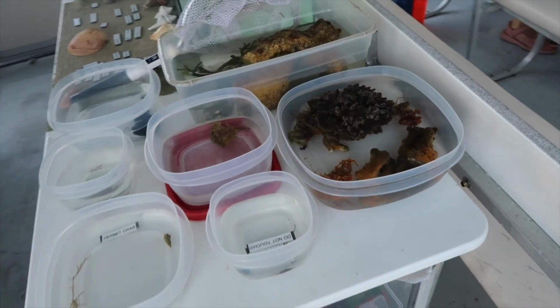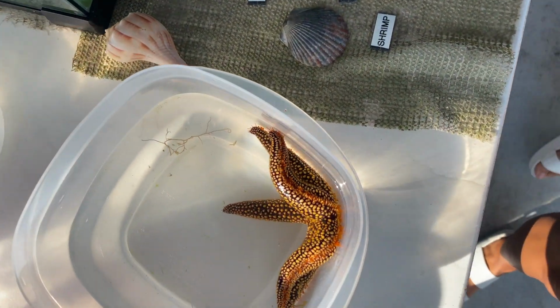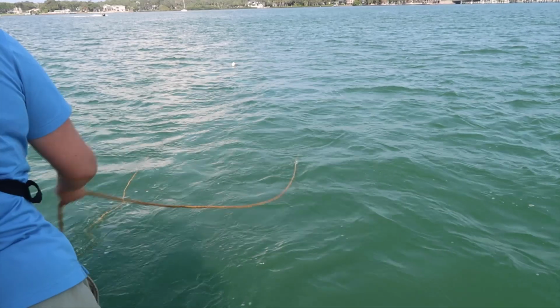Back on the boat, we finally got to check out some of the critters from the bay. Using the trawl net to collect samples of marine life, we were able to observe and learn about some of the species here before releasing them back into the water. This was definitely the highlight of the trip.